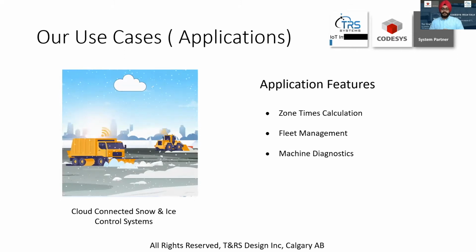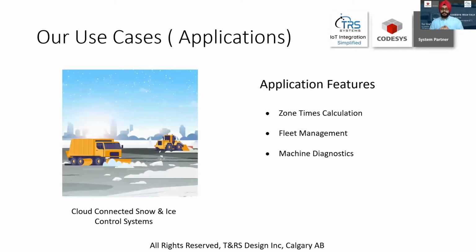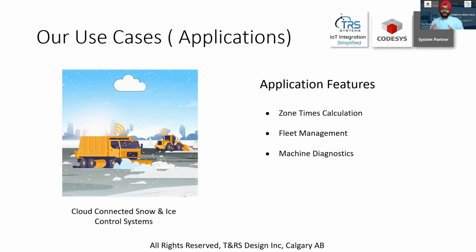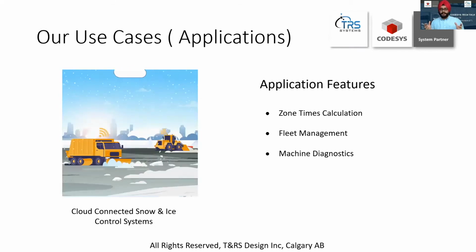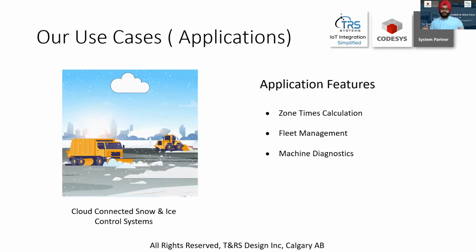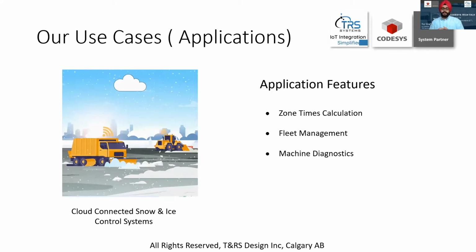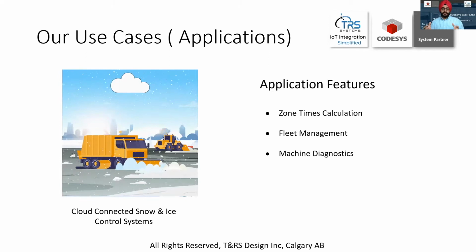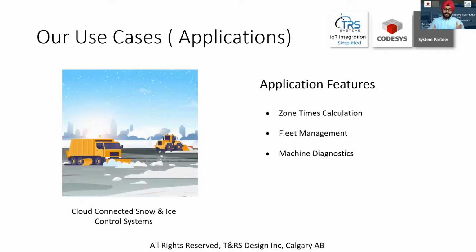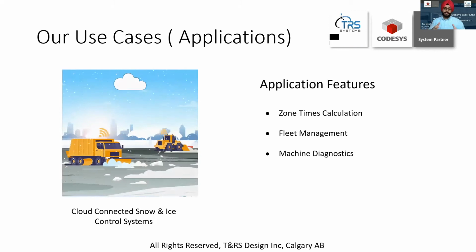One of them is a cloud-connected snow and ice control system. Snow and ice is a pretty huge market in Canada, where the value add of the cloud integration includes features like zone times calculation. A simple explanation of that would be, say, an owner operator of a snow and ice fleet, or for example a city or a municipality, could benefit from knowing the amount of time it takes to clear a certain route. Historically, that data would be captured year over year to finally integrate it to cloud-based machine learning algorithms like deep learning, where we could use that historical data to predict the next time it's going to take for that zone time calculation, and also use that data for advanced logistics planning as well.